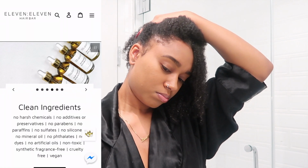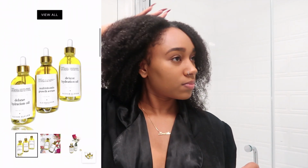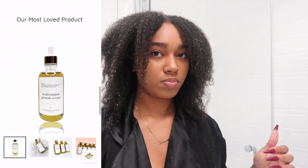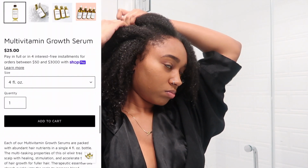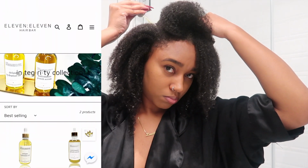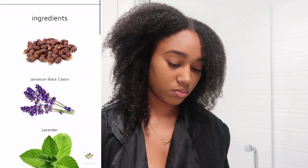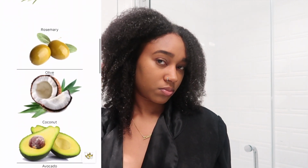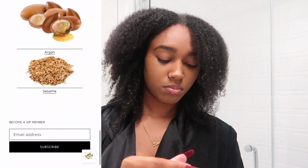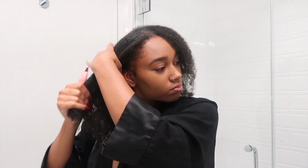The Multivitamin Growth Serum has vitamin E, rosemary, lavender, peppermint oil, tea tree oil, Jamaican black castor oil, neem oil, and grapeseed oil, and the Deluxe Hydration Oil contains sweet almond oil, avocado, Moroccan argan oil, lavender, and some other types of oils. Again, all natural, all safe, all plant-based, all organic. They have a full ingredient list on their website. Both of these bottles are 4 fluid ounces, so a little bit of oil goes a long way. The oil is very lightweight, so you don't have to put that much.